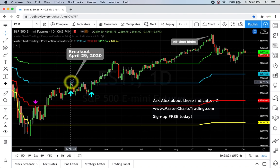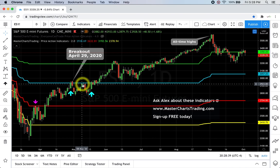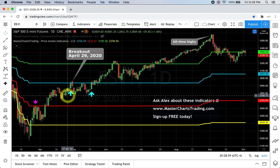I need to know whether or not the security has closed above the blue line for it to be considered in an uptrend. So once it closes above the blue line, I will consider it in an uptrend. These indicators are mathematically calculated, and they basically show support and resistance. At support and resistance, buyers and sellers will fight. And whoever wins, this is whom I want to be with. So in this case, on 29th of April, the bulls won.